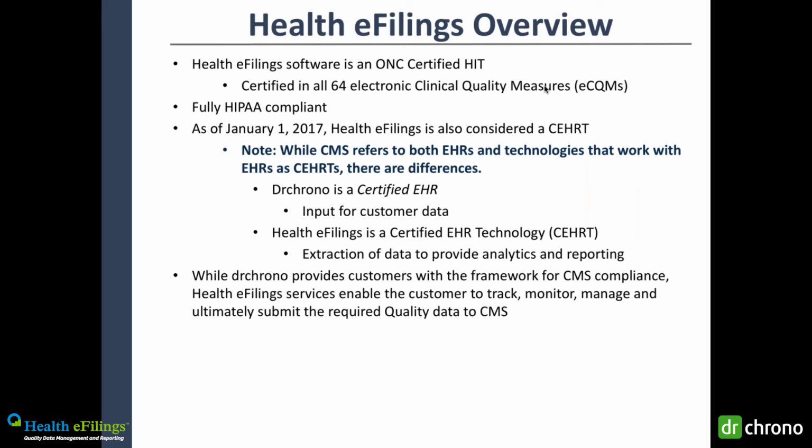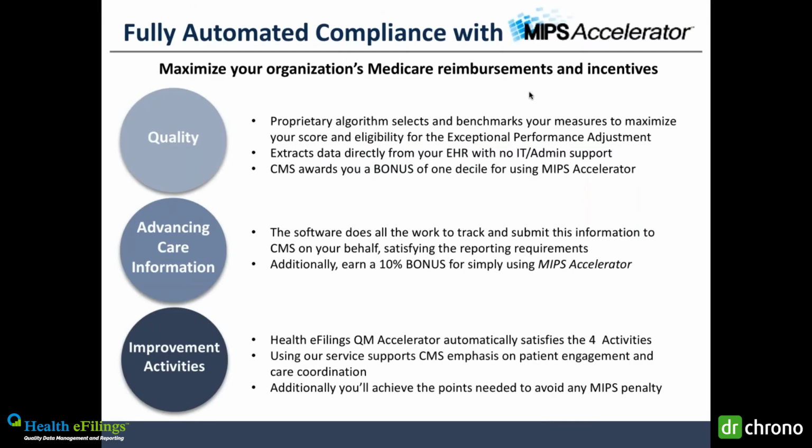drchrono does an excellent job of setting you up and providing you with a framework for CMS compliance. Like we showed you, the input for those quality scores and tracking for meaningful use is all within drchrono. But what our services do is complement that, and we're able to help you track, monitor, manage, and ultimately submit that required data to CMS. So how exactly do we do that?